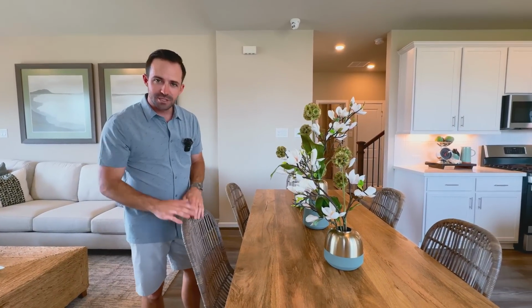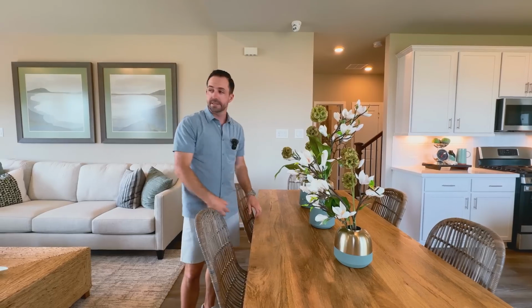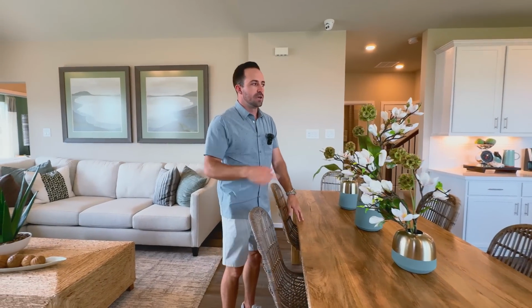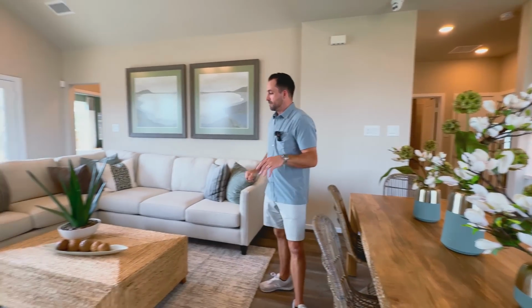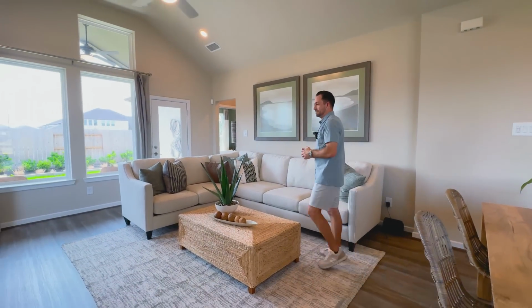I'm curious what you think. Leave in the comments, do you have to have a formal dining room in 2024? I don't think you do. I actually like that we can kind of hang out here, have the TV on, and so we either are eating at the kitchen island or right here in this informal dining area. But let me know if you absolutely have to have a formal dining room.